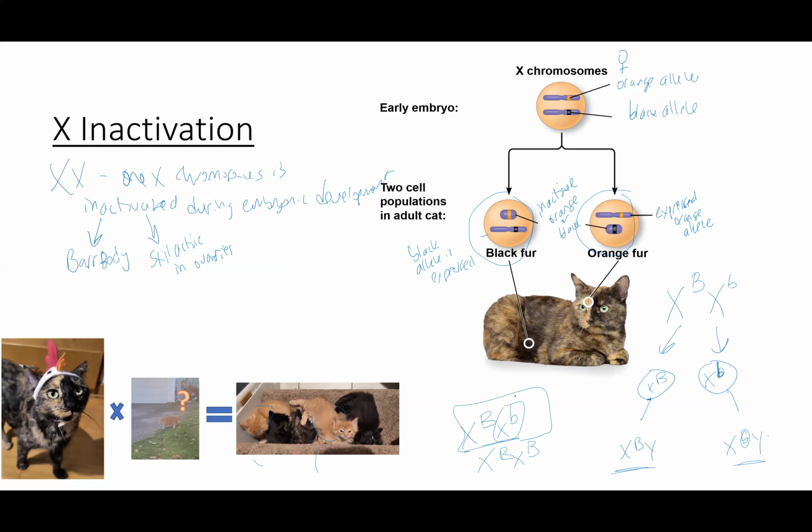I have a little Punnett square of kittens at home. If anyone needs a kitten, let me know. I think I might have one that I still need to get rid of.